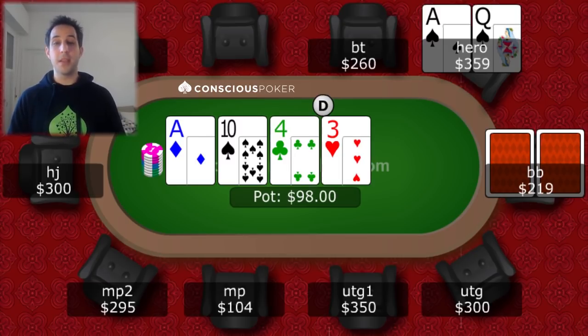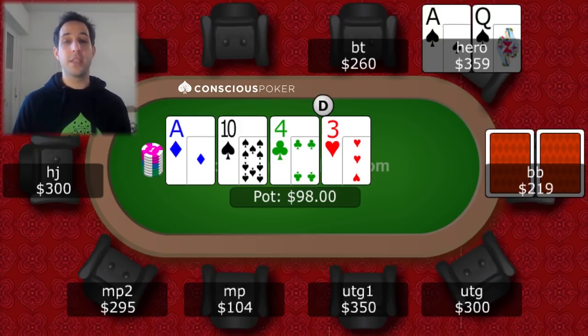I wouldn't really put him on something like ace 8 unless he's just a station and he's going to call here more often than he should. So because of that, I would check here. I would also check to him because his range looks stronger than our range, and it's a good spot to check, not just with our hand, but with our entire range.